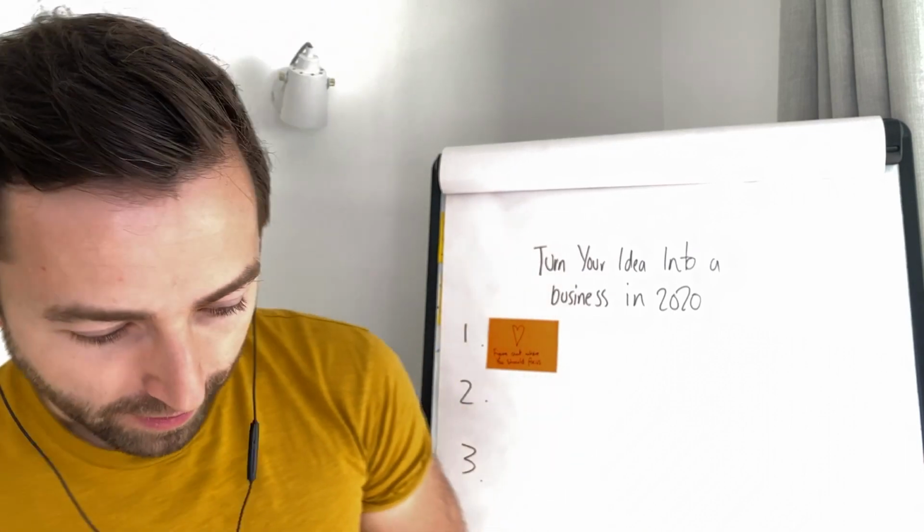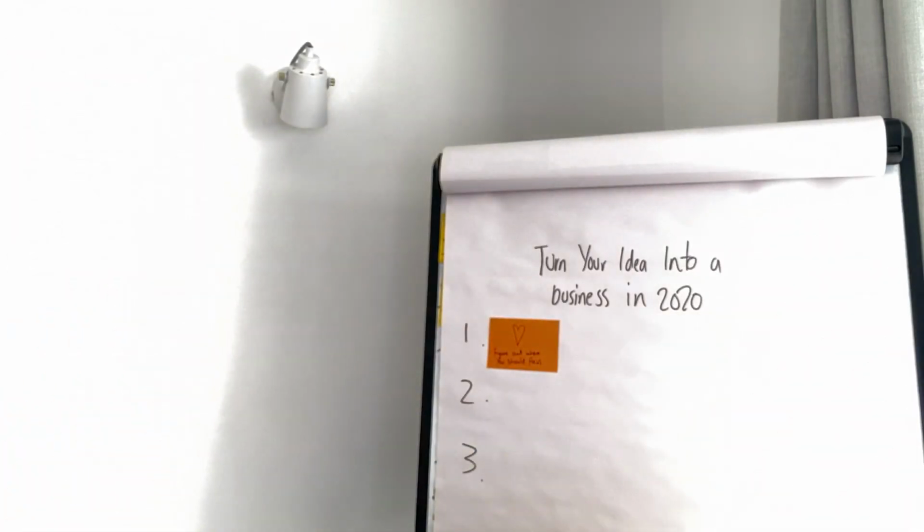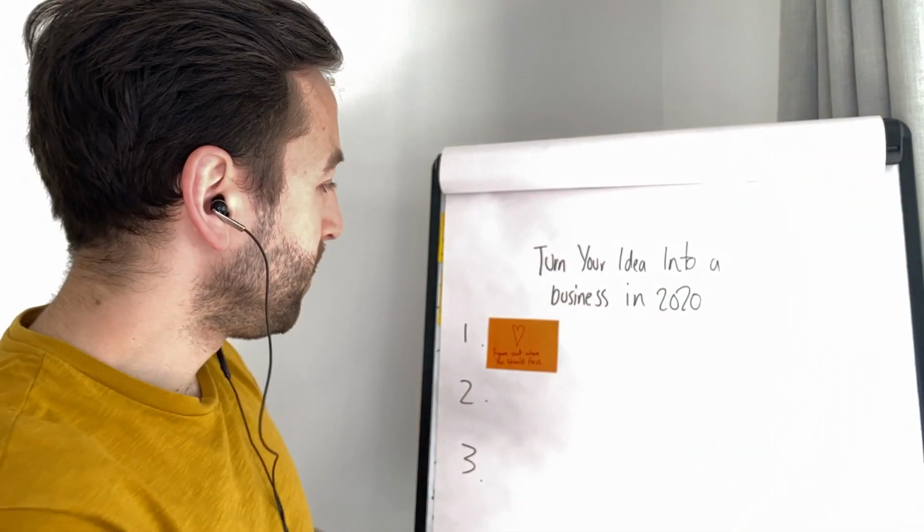Great. Okay. And then next up, we've got look for and validate problems. Yeah, man. So look, one of the biggest causes of failure for businesses, and I've been in this boat as well, with a couple of businesses that have failed and some others that have very nearly failed before they took off. And the reason that businesses fail is because people don't want that product. They don't need that product.